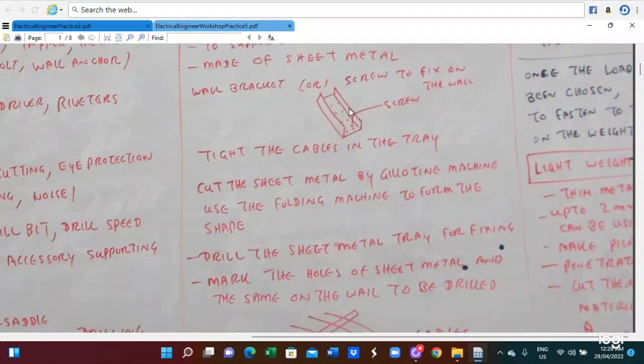On the cable tree, we use a screw to fit the cable tree on the wall. We tie the cables in the tree. After the cables are running on the tree, we need to tighten the cable on the tree. We have to cut the sheet metal. So in this case, this sheet metal needs to be cut. Then we cut the sheet metal by using a guillotine machine. After that, we have to use a folding machine to fold the sheet.